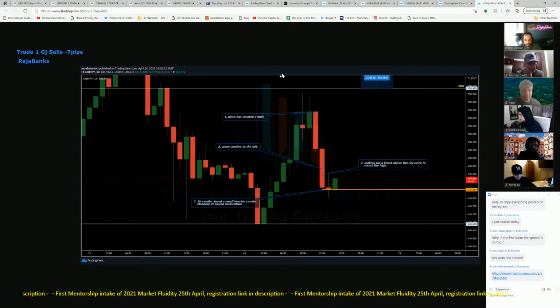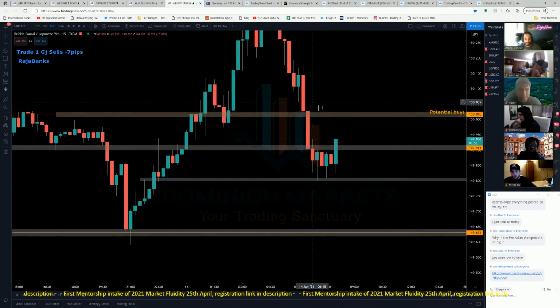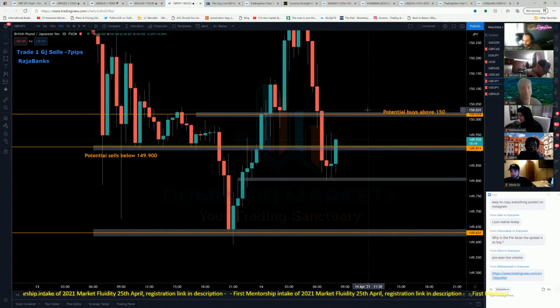Let's take a look at this chart over here. This is looking for a break above this area for price to retest the high. Right here, okay, looks good. I'm being more cautious about this. I'm taking into account this area over here before I take a buy. So I'm going to be looking for buys above 150 for price to move up. Above this area, I'm going to be taking a buy for price to move up.